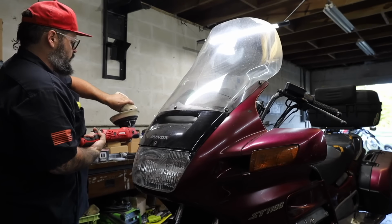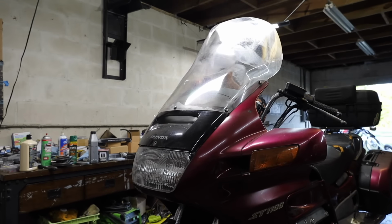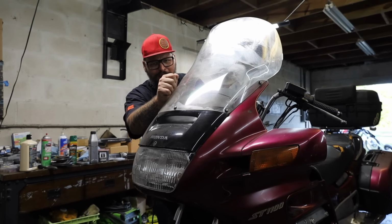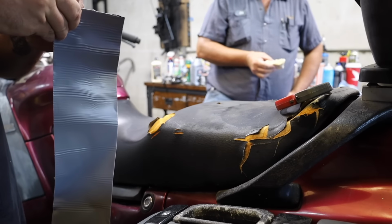Does that still look like doo-doo? Kinda. We gotta do the inside though. Oh, as much of the inside as we can reach anyway. Preparing to piss off everybody who has OCD because we won't be able to get all the way down, including Cami Bay. Now that's some damage.